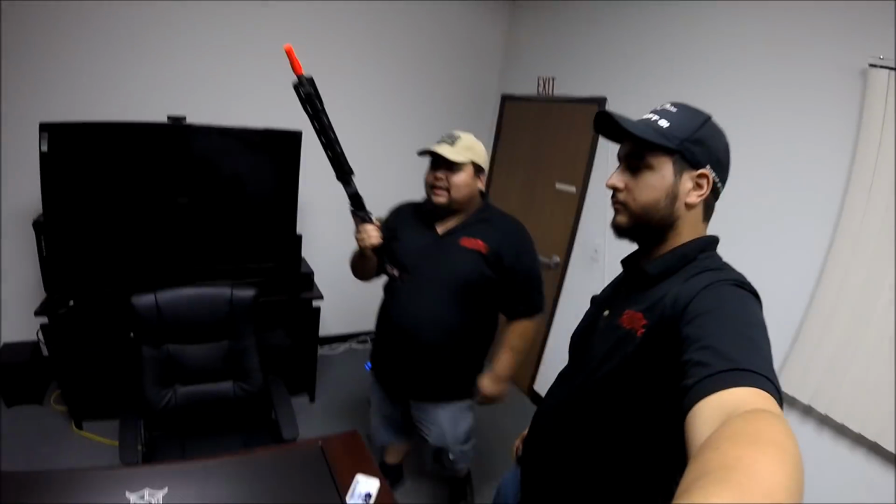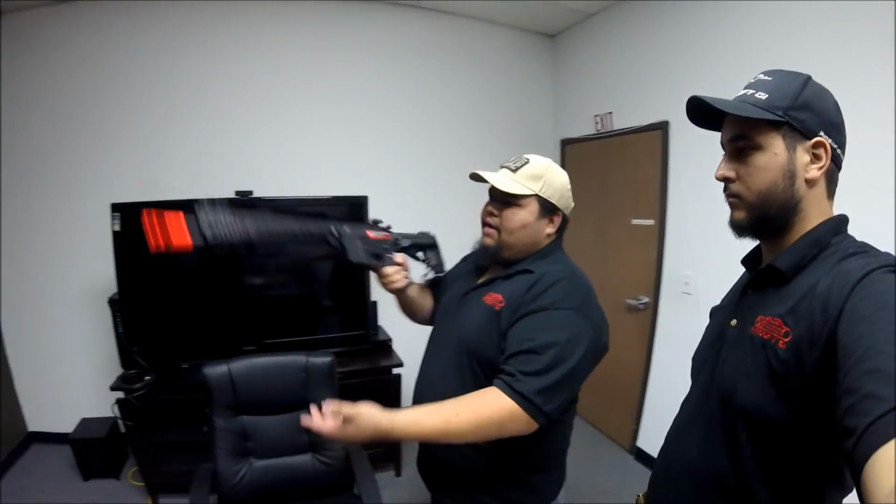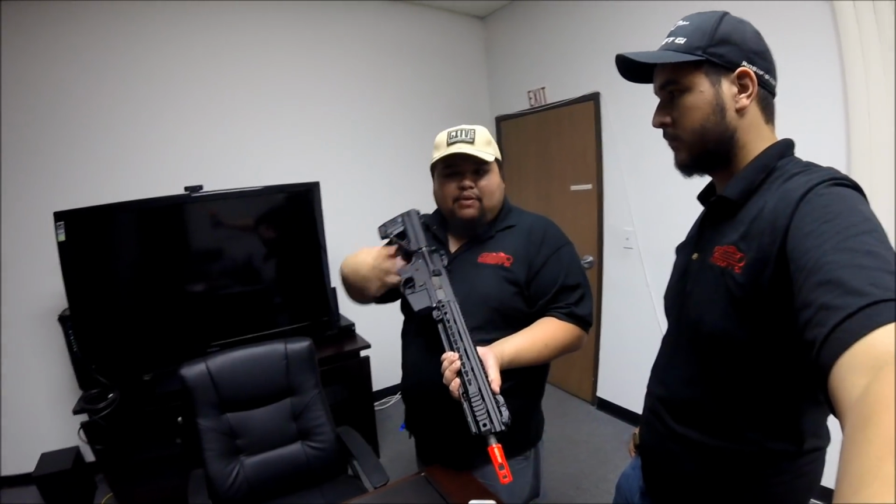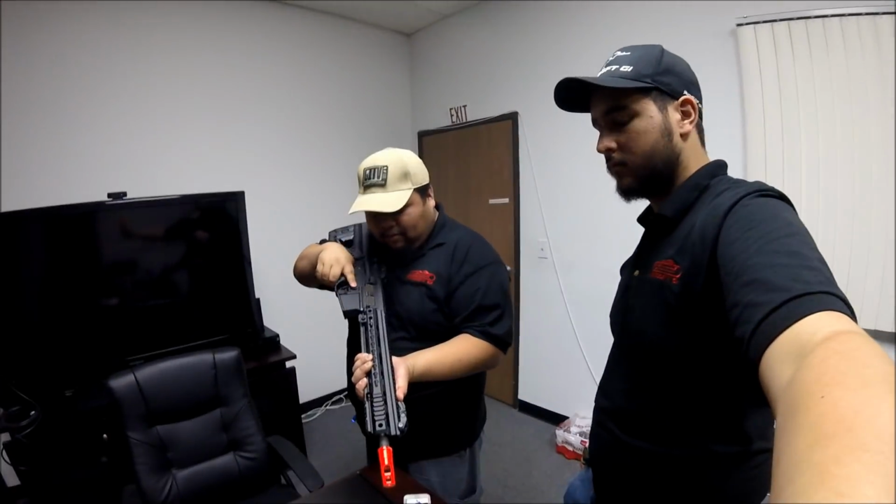Let me hop on this real quick. I do like that, even though it's still full metal, it's fairly lightweight compared to the Nemesis. The Nemesis body is for some reason just super heavy. Like he said, this is the Calibur version. There is the Saber that is the standard M4 platform that can take any aftermarket rails.